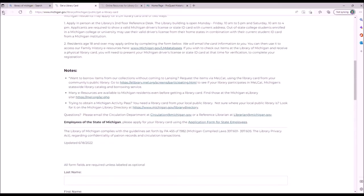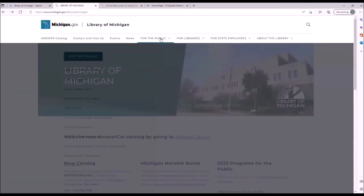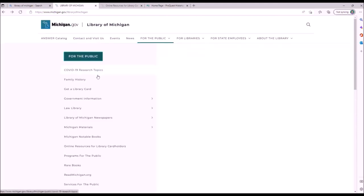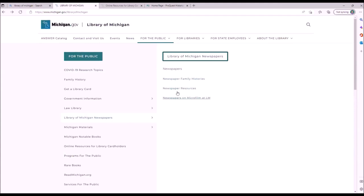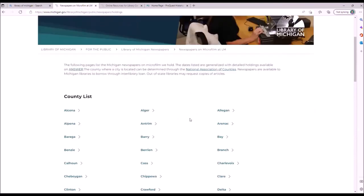So I'm going to click on the back button. And once again, I'm going to click on for the public to get that menu. Point out there's the Library of Michigan newspapers link that I mentioned. I'm going to click on that so that you can see that last choice, newspapers on microfilm at LM. So I'm going to go ahead and click on that just to show it. There's that big county listing.